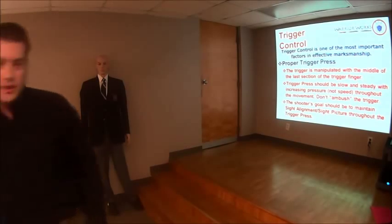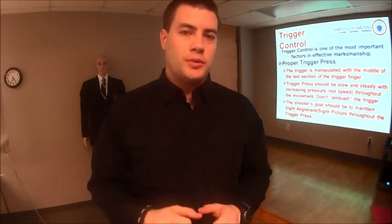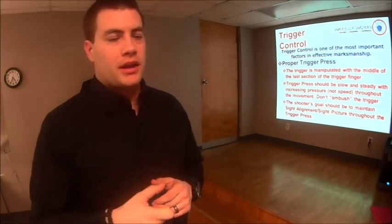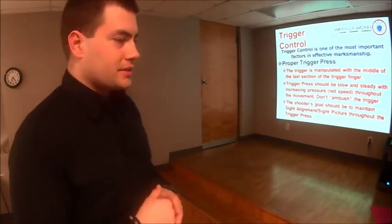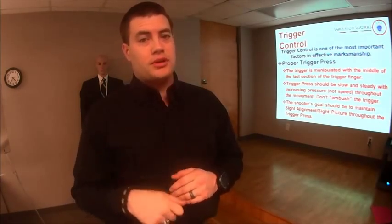Trigger control, in my experience as a firearms instructor, is the hardest thing to teach somebody to do properly. It's the thing that most people screw up. And usually it's because they're flinching, they're making the gun go bang right now, instead of allowing the mechanics of the gun to work and following the whole process. It's not where your sights are lined up when you start pulling the trigger, it's where they're lined up when the gun goes off.